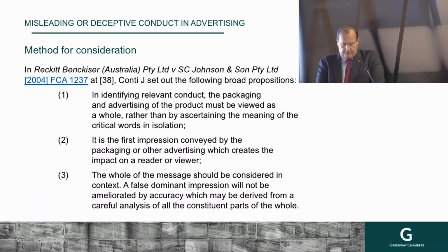Essentially, where there's disparity between the primary statement and the true position, it's necessary for the maker of the statement to draw the attention of the reader to the correct position in a clear and prominent way. Again, all questions of fact as to how one interprets the advertisement.